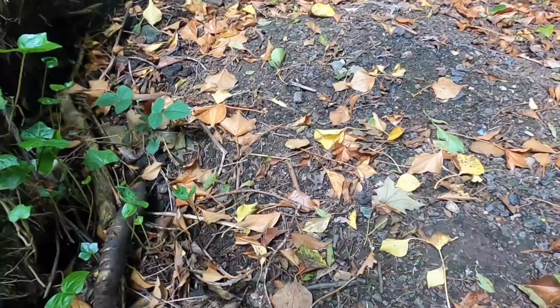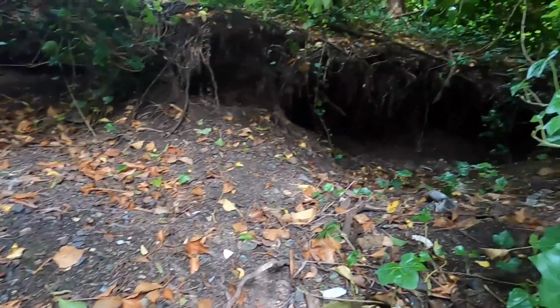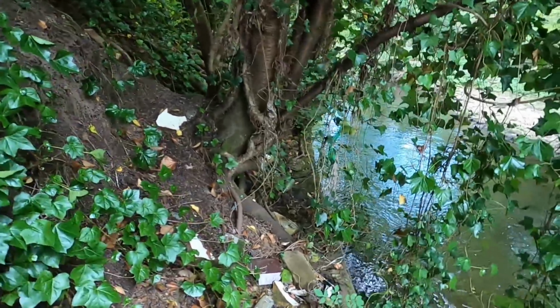Oh, though, it's not just any golf ball, it's a Taylor Made, fairly expensive. No idea if they're any good. Golf doesn't particularly hold my interest. I do pull the balls out of rivers, though.